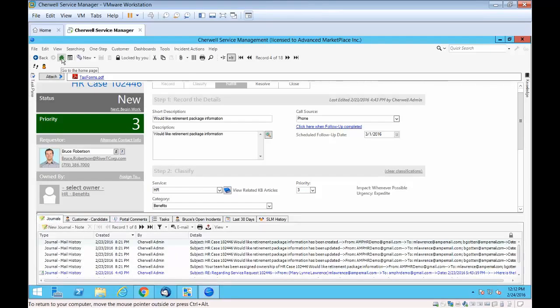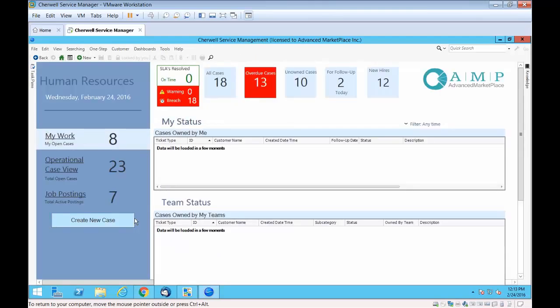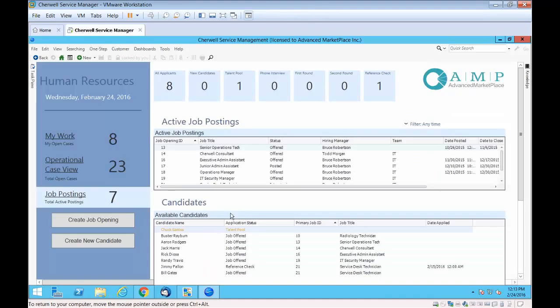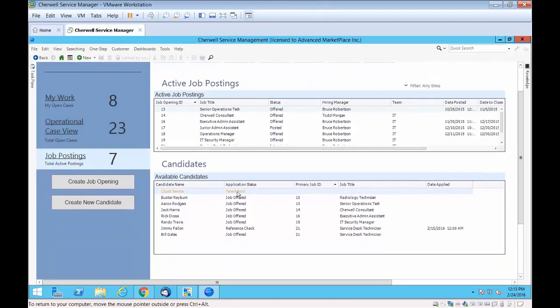So let me go ahead and talk about the new hire piece of this. One of the pieces on my portal here says job postings. So again, if you're already using another system for the job piece, don't worry about this. We'd replace it with something else. But in Cherwell, you have these job postings that have been put in here. And then you have candidates. So the candidate tracker allows you to have a talent pool of people and a status of the different candidates.